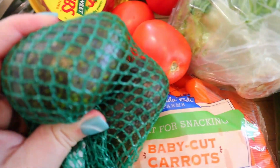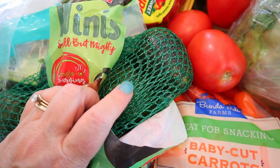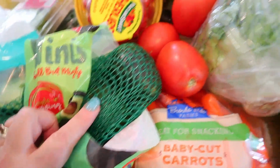These are the mini avocados. We really like these kind. And avocados are not zero on Weight Watchers. For these, I want to say you can have like 32 grams, maybe 31 grams, somewhere around 30 grams for 1 point, and then like 50 calories.